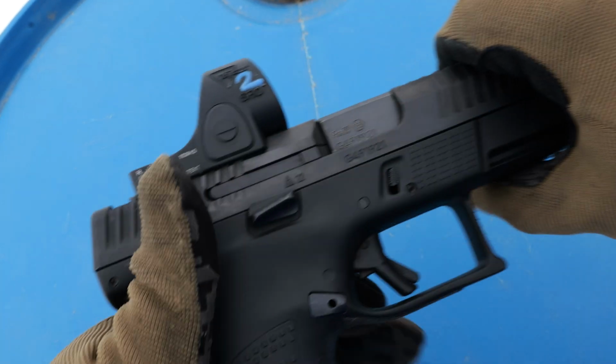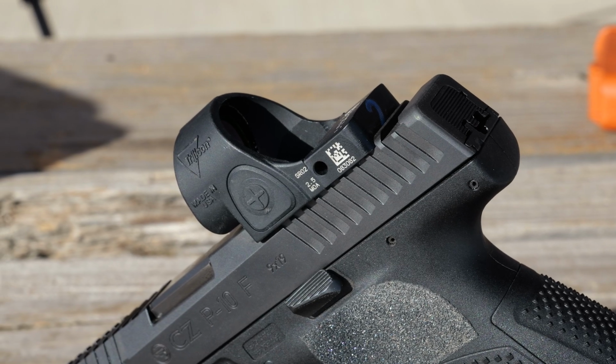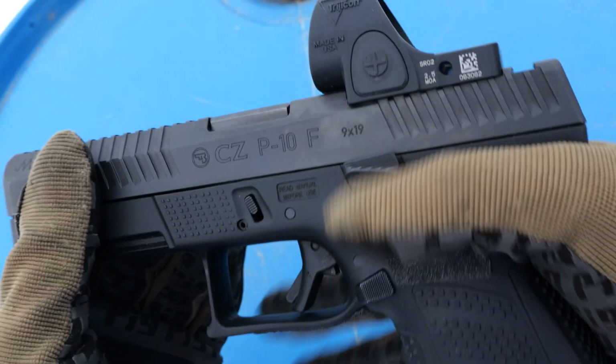We have buttons on the left and right side of the window here. The buttons themselves are a little bit mushy. I wouldn't mind if they were a little bit more clicky and nice. I think the RCR and RMR HD do a better job of this in my experience.